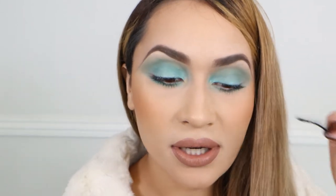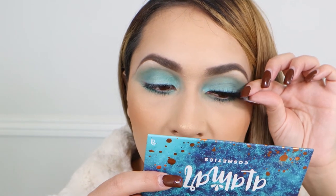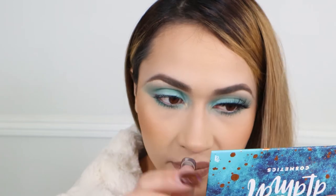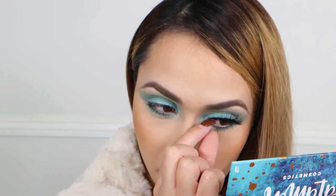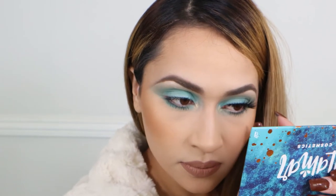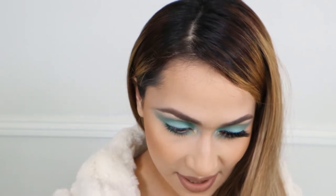I'm gonna get a little bit closer so that we can see. And of course my eyelashes already have a little bit of mascara on them. Oh wow, I was not expecting that. So the glue dried down really quick on the lash, so I just got to reapply some glue.